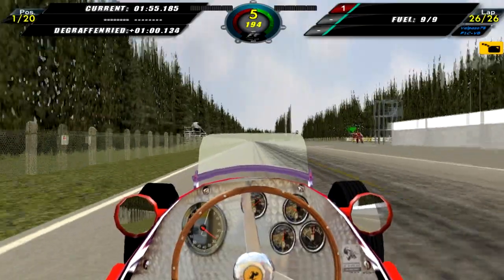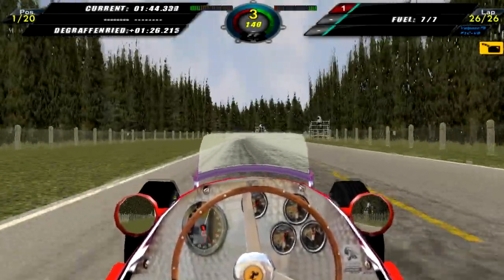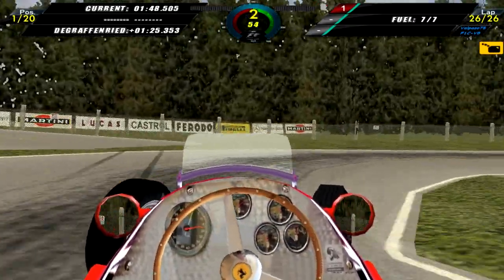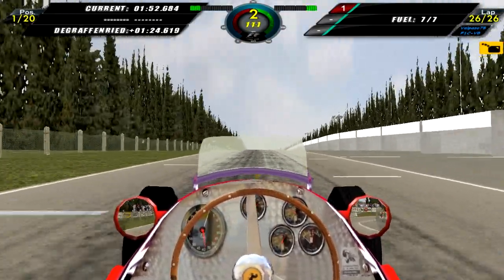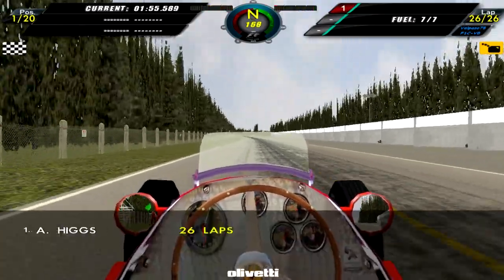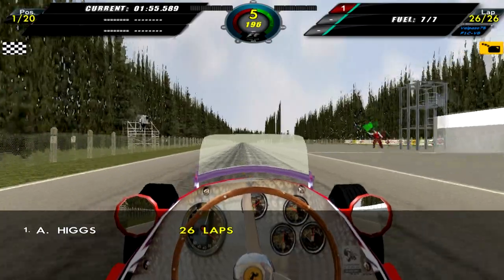Not much we can do right now, except to drive the car home. And here we are coming into the final hairpin for one last time. The Grafenried is 1.5 minutes behind us. We are going to take the win, obviously.